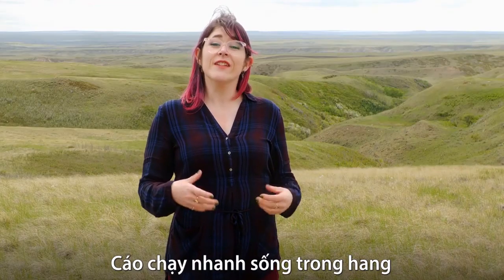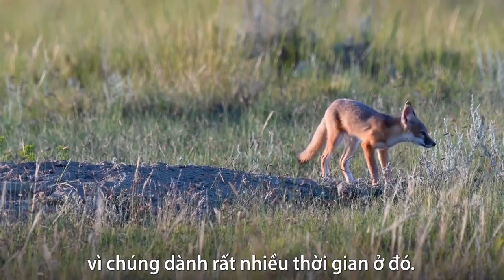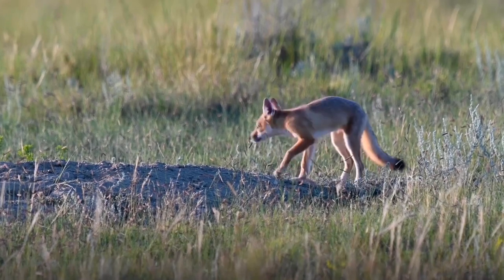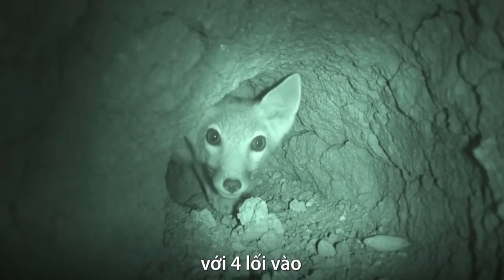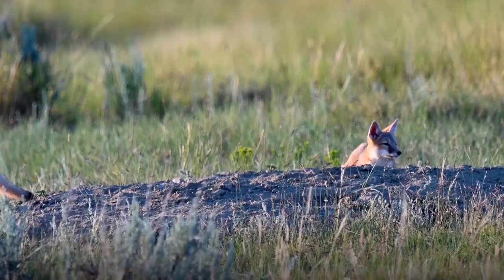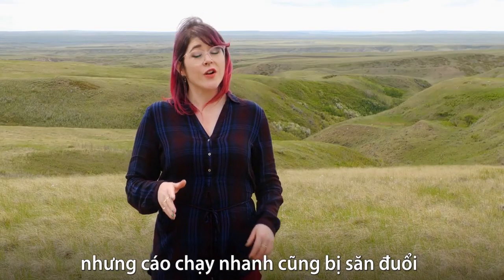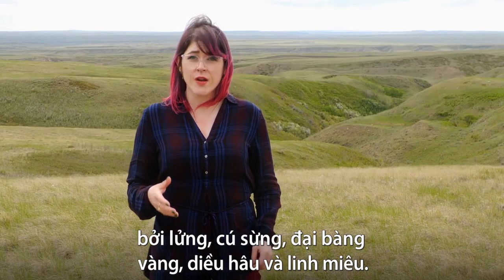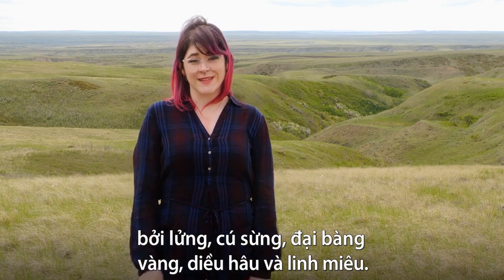Swift foxes live in dens. They rely heavily on these underground burrows because they spend so much of their time there. Dens are usually 2 to 4 meters in length with 4 entrances to avoid being cornered by predators. Their main predators are coyotes, but swift foxes are also hunted by badgers, horned owls, golden eagles, hawks, and bobcats.